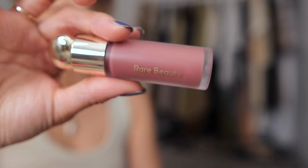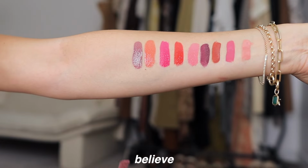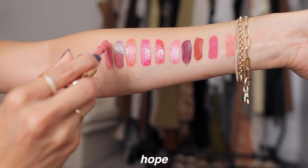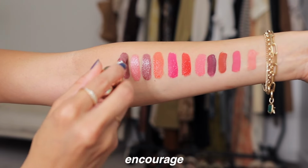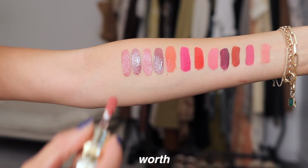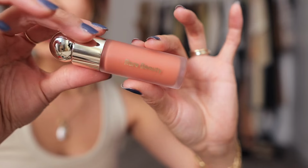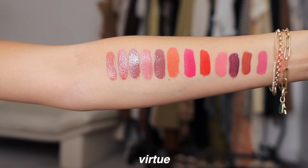Next shade is Believe. This is a really beautiful muted mauve. Next shade is Hope. This is the shade Encourage. This is the shade Worth, and it's a limited edition shade. And the last shade is Virtue, which is also a limited edition shade.